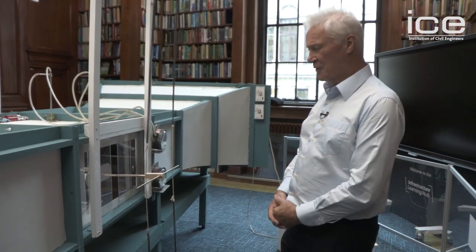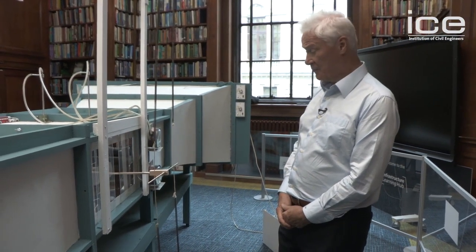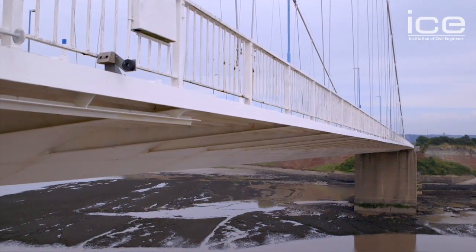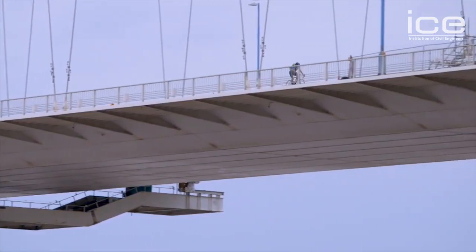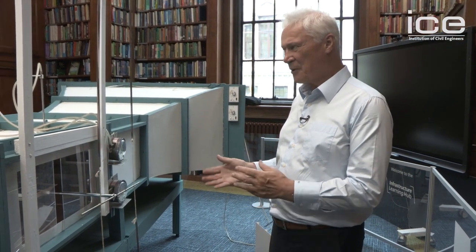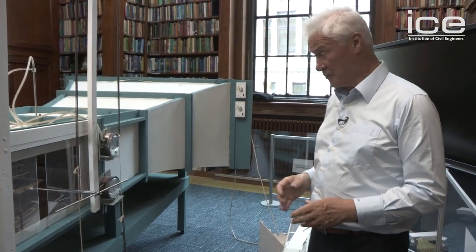And it was at this point that the industry realized the importance of aerodynamics on the design of suspension bridge decks, or any flexible sort of deck. So now we have a model of the Severn deck, and this, as we said, is the first plated structure, which is a torsionally strong box, but a very shallow box, and we can now compare it with the behaviour of the Tacoma Narrows type of section.